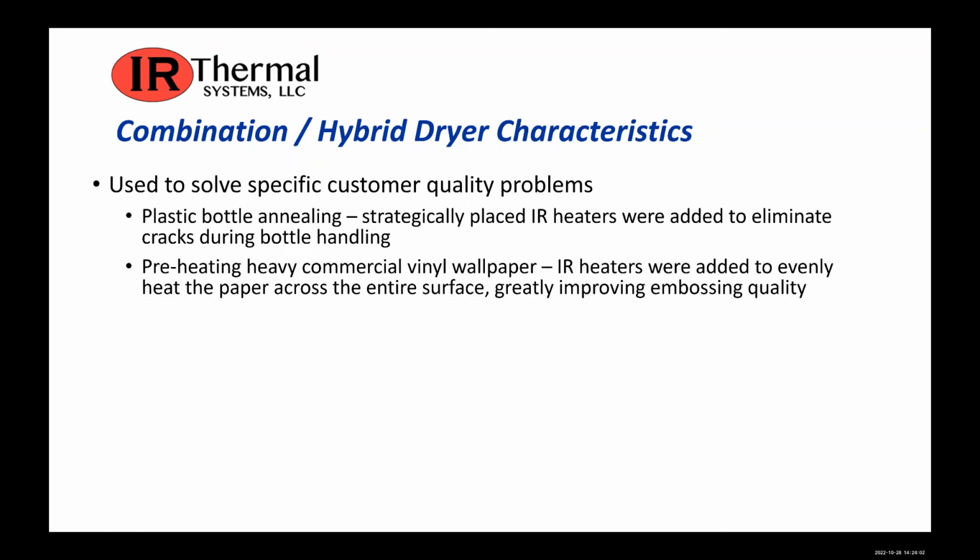Those are some of the application challenges that our customers come to us with. We have the expertise to solve those problems and also the products. So if you have any of these issues at your own facility, you might want to ask us a question at the end of the presentation.